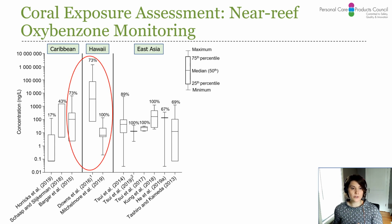And what I mainly want to draw your attention to are these 3 studies within the red circle. So in the middle, you have this Downs 2016 box, and it extends higher than any other study, and it has the whisker coming off. The maximum value is far higher than any other study that has been detected. So that's actually about a million nanograms per liter, which, bear in mind, this is also on a log scale, so small changes are much larger than you might think.